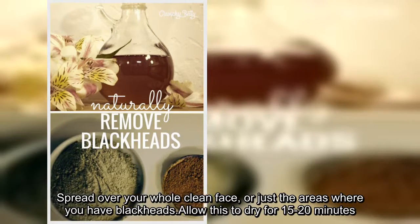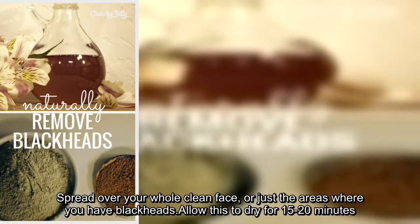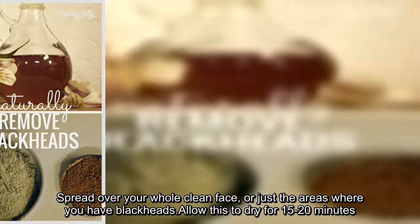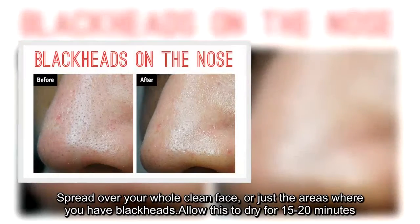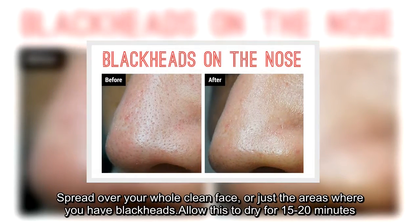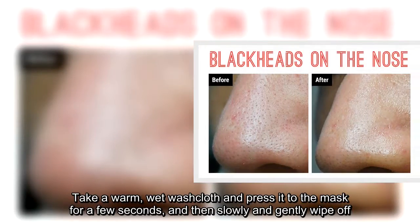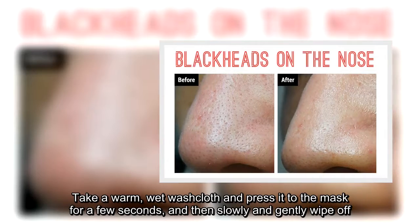Spread over your whole clean face, or just the areas where you have blackheads. Allow this to dry for 15-20 minutes. Take a warm, wet washcloth and press it to the mask for a few seconds, and then slowly and gently wipe off.